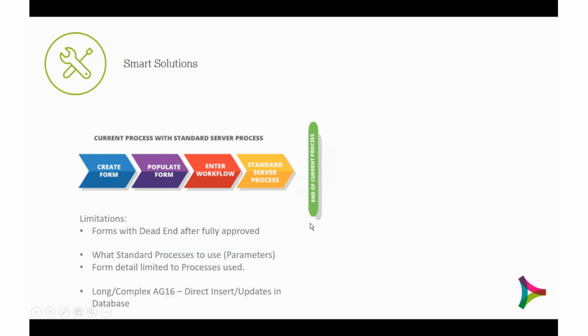Now, some of the limitations. The form itself is kind of a dead end, so it doesn't do anything by itself, so we actually have to use the IntelliAgent. But when you use standard processes, you get the form limited to the parameters that you want to use for those standard processes. So either you end up being limited to the parameters of those standard processes when you want to pass information, or you can use some AG16, which ends up being complex. It might get long. You have to do direct inserts on the database, which might do some harm to the integrity of the information.